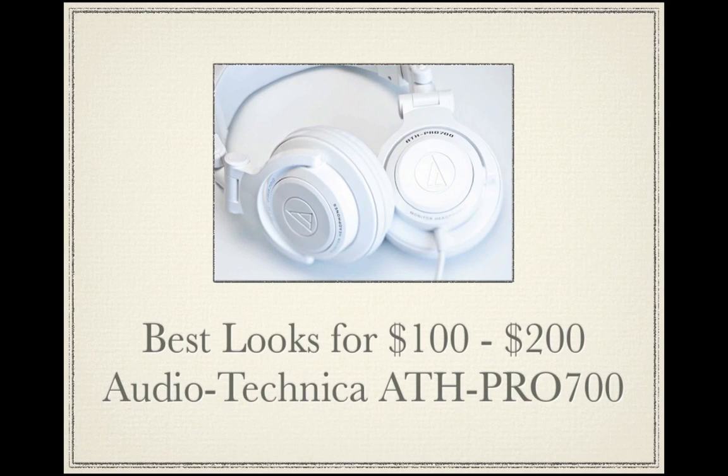Moving on to the best looks, these were actually a limited edition and they're pretty hard to find. You can still find them if you seriously look around for about $180, but they're the Audio-Technica ATH-PRO 700.